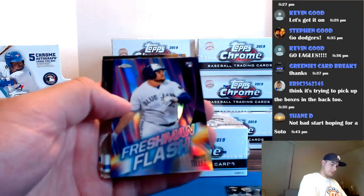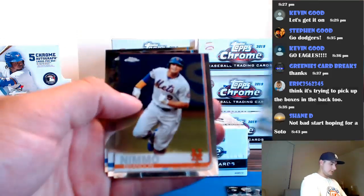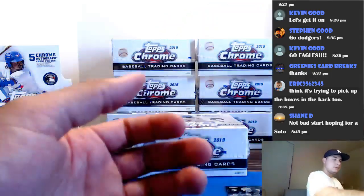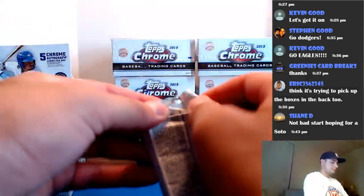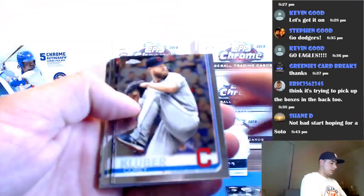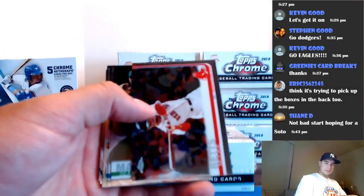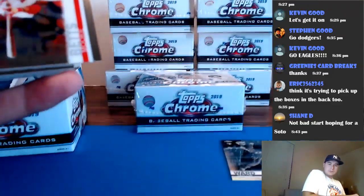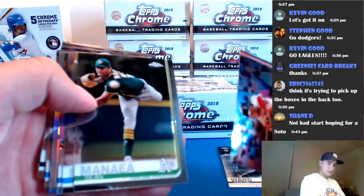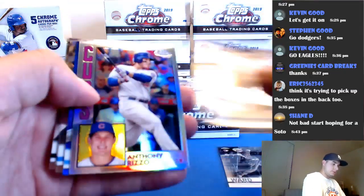Freshman Flash. Rowdy Tellez. Williadamas, Stewarts, Nemo, Reyes, Wisdom. Corey Kluber, Wilson, Betts, Mookie Betts. Okay, let me fix this. There we go, maybe that'll help. Mookie Betts, Manea, Max Muncy, Corey Kluber.